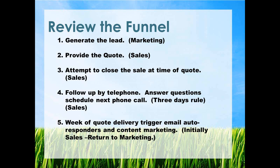And the fifth part of the funnel is trigger email autoresponders and content marketing. Initially sales, but it will return to marketing. If you don't close that sale, even in this cycle, even in this year, even in this system, that prospect still remains in your content marketing, in your lead nurturing. And even if the cycle takes it from springtime all the way through summer, fall, and winter, all the way back to the beginning again, you still have the opportunity to make the sale. That prospect is dumped back into marketing and nurtured over even the course of an entire year through your content marketing. Got it? Any questions?